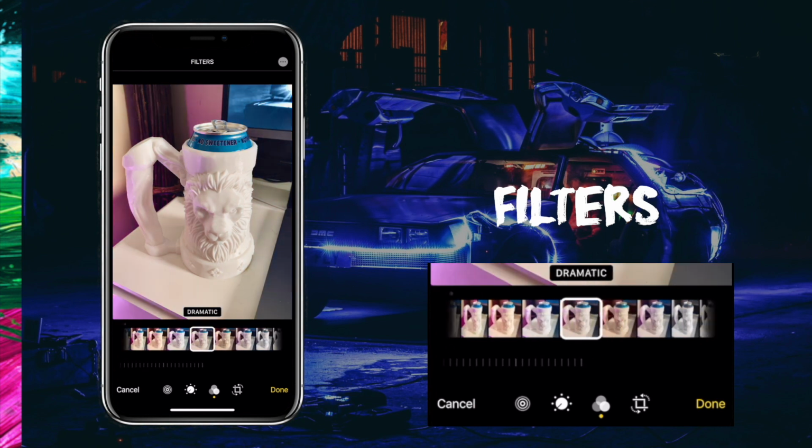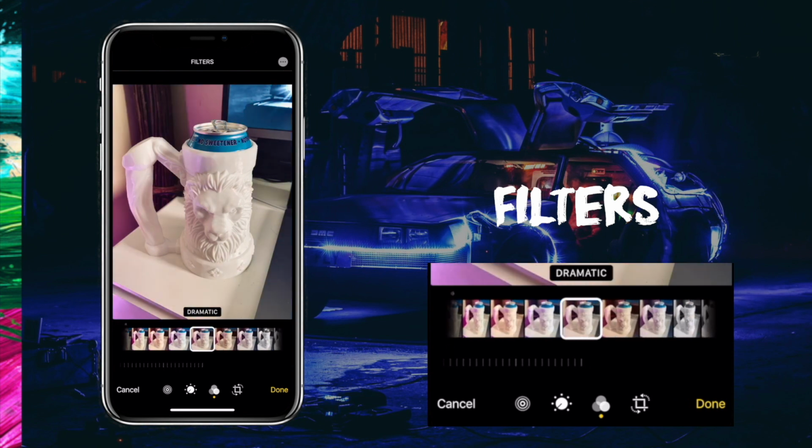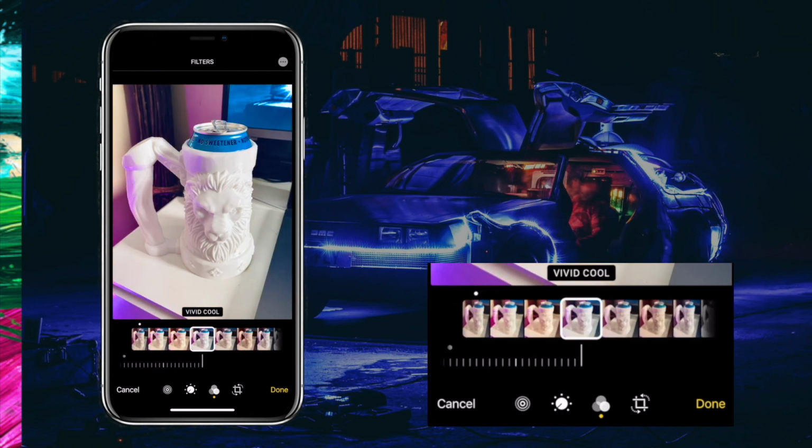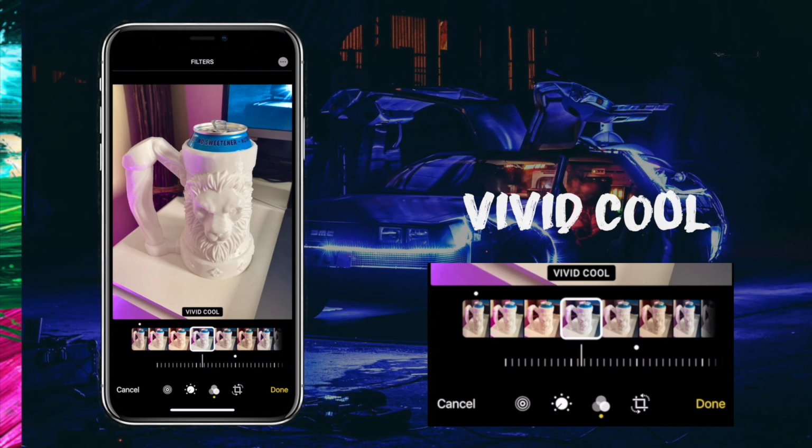Let's say we go back to our favorite one that we liked, the dramatic cool one. No, we were on vivid cool. Vivid cool. Now you have options of being able to make that less strong. You can go all the way from 0 all the way up. That's pretty cool. I like that.